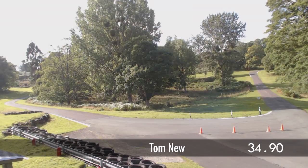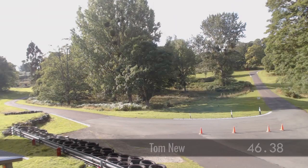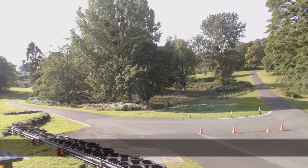Here comes Tom New, braking hard into Fallow. Good neat line, up into Museum Bend. Tom now on the power, out of the corner, over the crest, and through the finishing line, 46.38. Four tenths slower than he qualified. Sets the marker there, and his triangle split was 18.4. I'll give you those as we continue with the rest of this run-off.